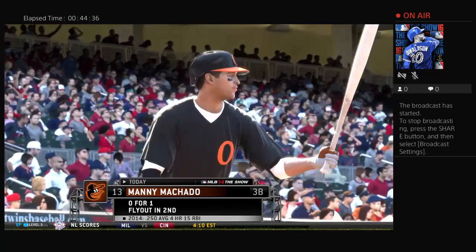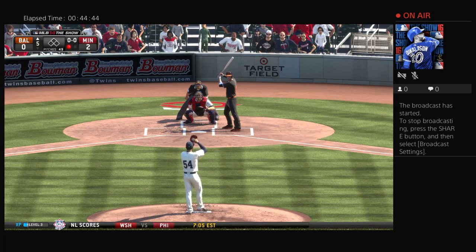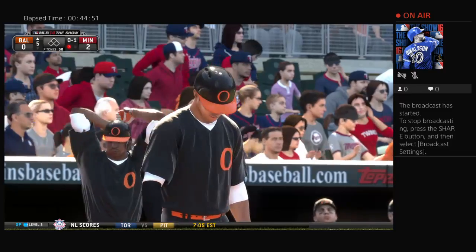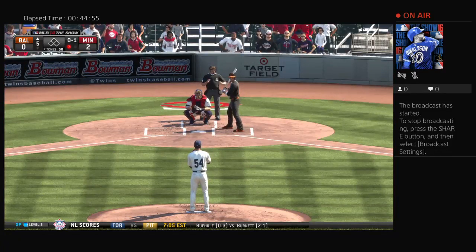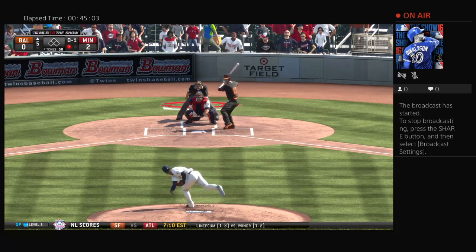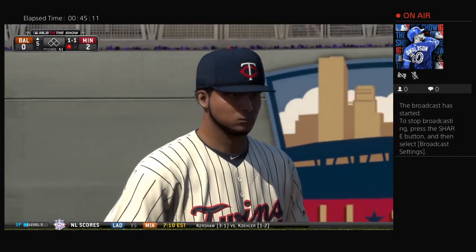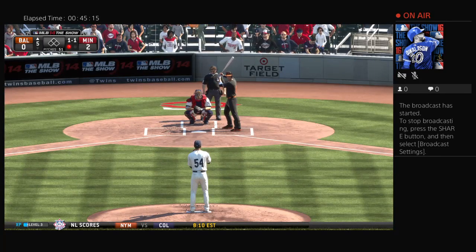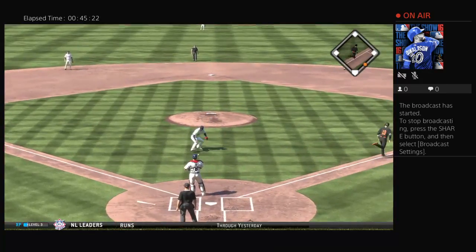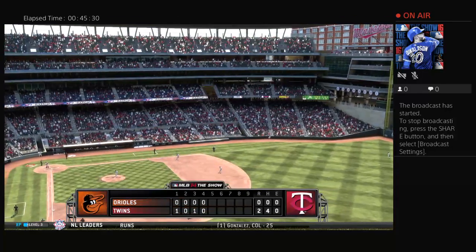Manny Machado will dig in here. He flew out his first time around. And looks like he got the call there on the pitch inside. It's 0-1. That's over, but low. It's a ball and a strike. Here's a swing and a little tapper in front of the mound. Throw to first, and Santana's got it working here. 2 quick outs.